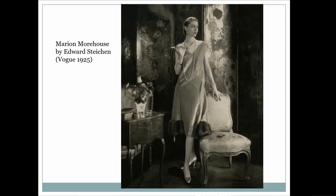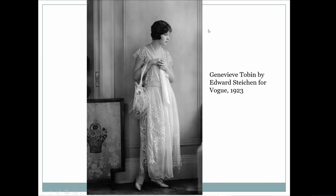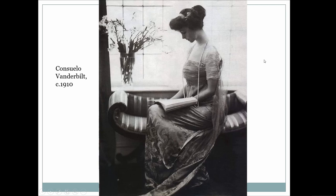Again, we see the difference between the first one and the other because of the time period. Naturally, one is 1914, the other 1925, but also the style of the photographer. Here we're meeting again Edward Steichen, the American, who was one of the mainstays of the early fashion industry. Again, another shot by Steichen, 1923. A version of the silhouette that we saw before, but this time there's more light put in.